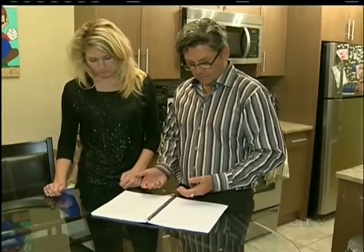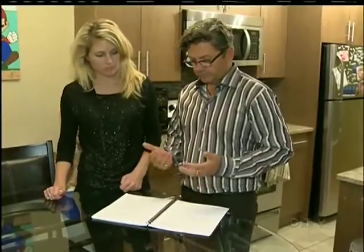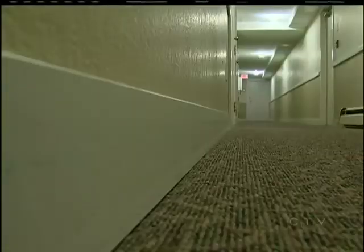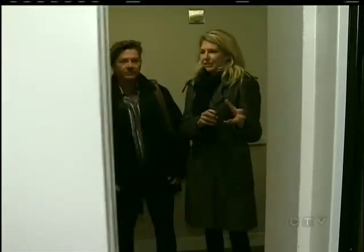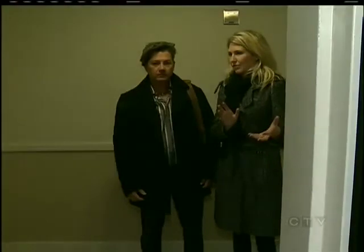I look at all of the common elements, which is anything that is jointly owned by the strata. Rick Howard is a depreciation report expert. It's here to protect the purchaser. I think it's a tool that the strata should use to secure their investment. In his inspections, Howard looks in every nook and cranny, examining the building for anything that will cost its owners money in the future. So to replace an elevator, for example, could cost your building $80,000. That's correct.